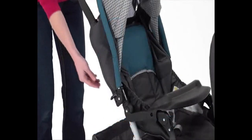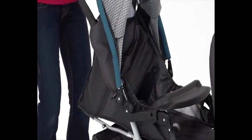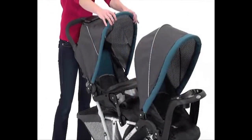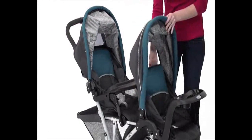To keep baby comfy while strolling, both seats recline and the rear seat reclines fully flat, making it the perfect spot for naps. Your children will both love the stadium style seating, which boosts up the child in the rear seat so that they will always have a good view. Dual canopies adjust independently to ensure that both children are always riding comfortably.